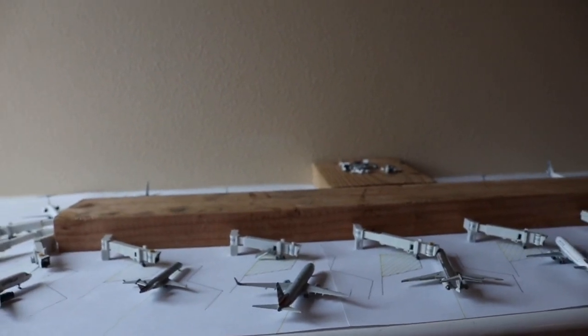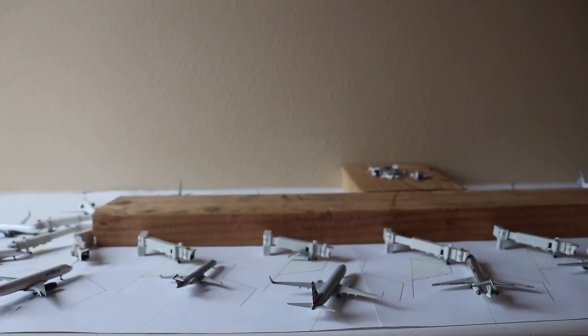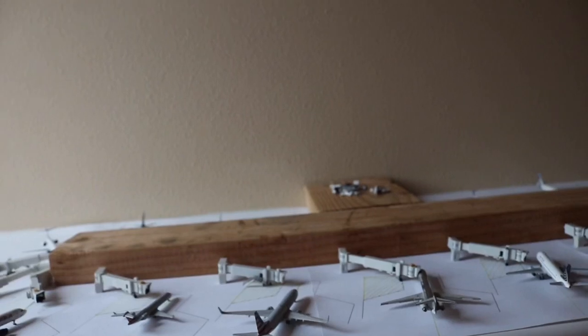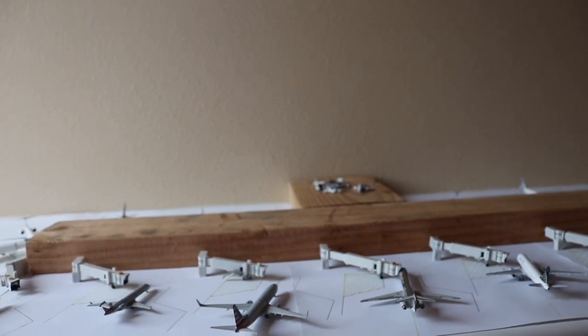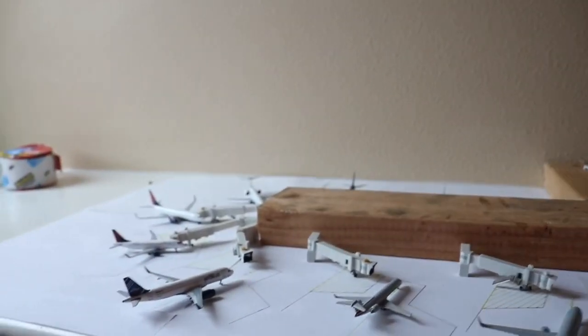Working on DFW right now. I just got to get the terminal painted and drill some holes, and this will be pretty much complete. The new models that I'm looking forward to getting are the Alaska E175 and the UPS 767. I did forget to throw that in, but it does come to Albuquerque, so my bad there.